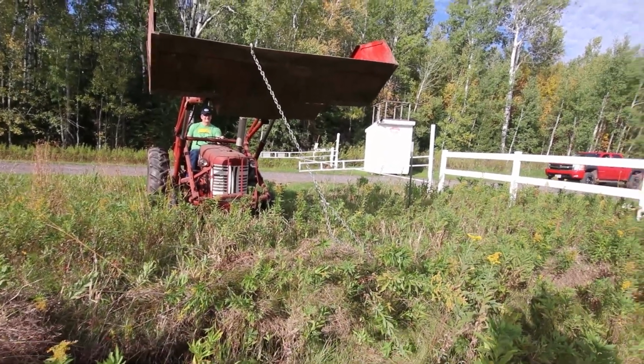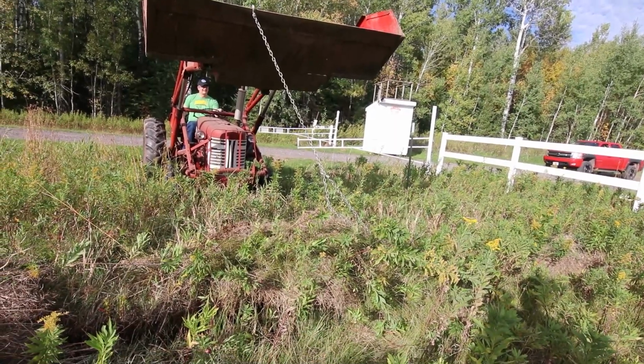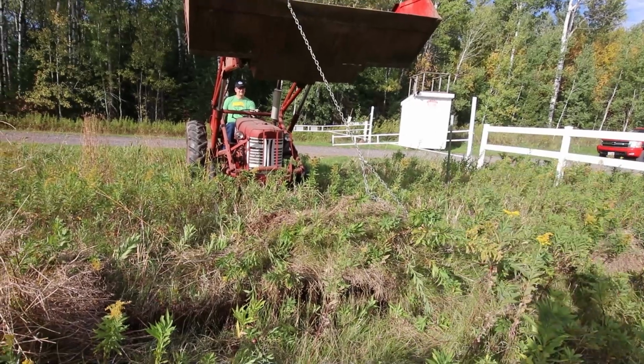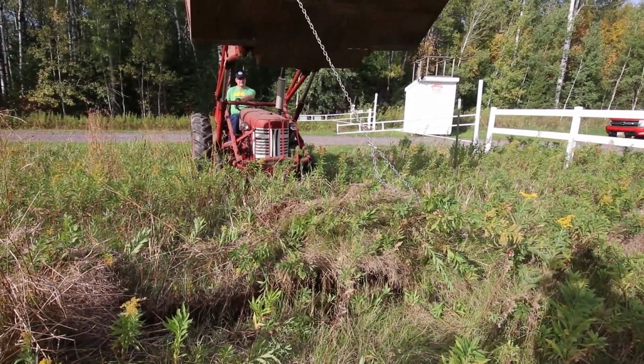Old fence is coming up. Sheesh. It's almost like it's coming up in a big ball. Laid down and the grass is all clumping it together now. Good.